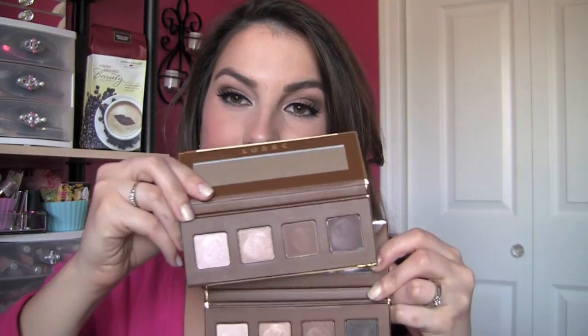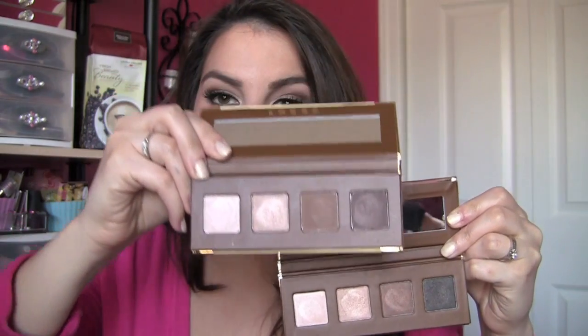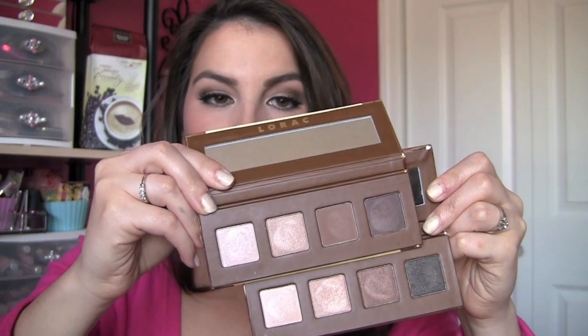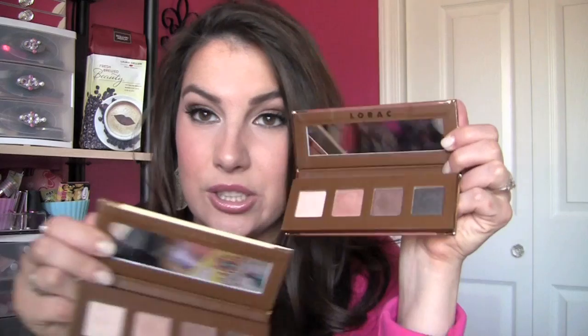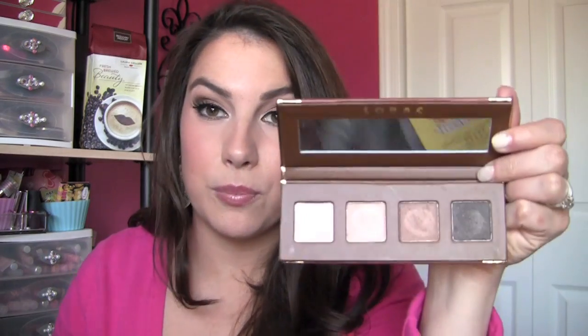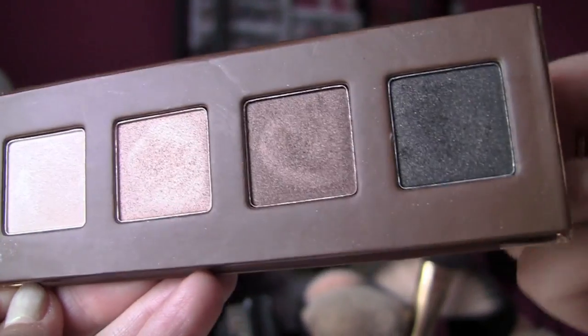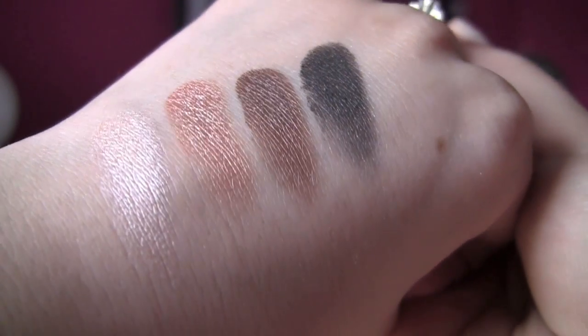My little criticism here is that the next one, look how similar this one is to the one I just told you about. The shades are really along the same lines. This was called Ooh La La Vanilla, and this one's called Tantalizing Cocoa. As I look at them, the darkest shade in the cocoa one is darker. The shade that was matte here is shimmery here, but other than that, they're pretty similar. I like it. I like to use it. It looks beautiful on. The swatches are very rich and luxurious, but there's not a ton of variety between these two.